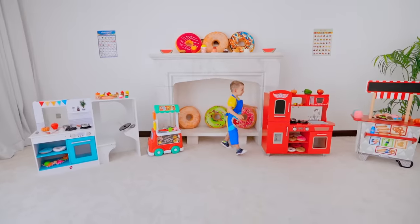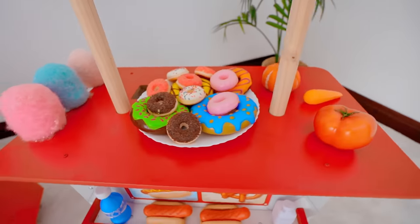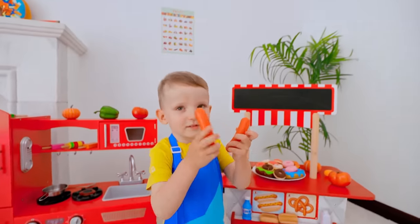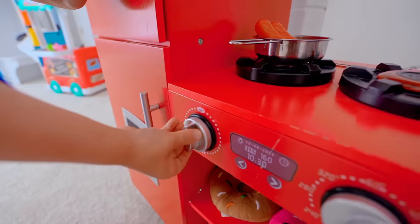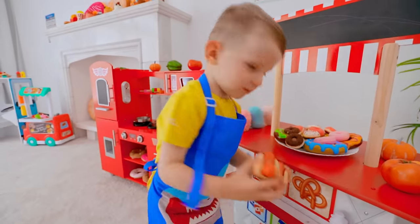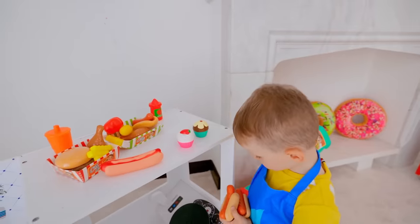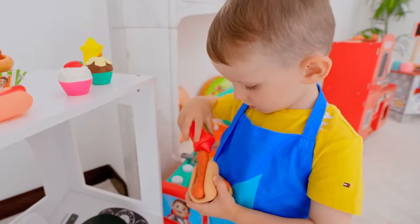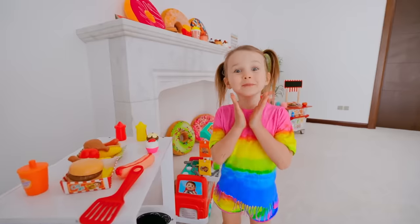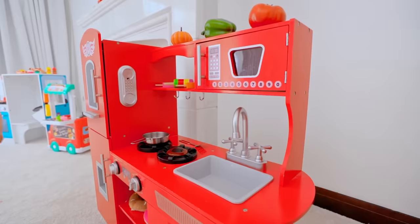This is the kitchen of a legendary chef, Alex. And now he decided to make hot dogs. Whoa! What a smell! Uh-huh. The nut. Aww.